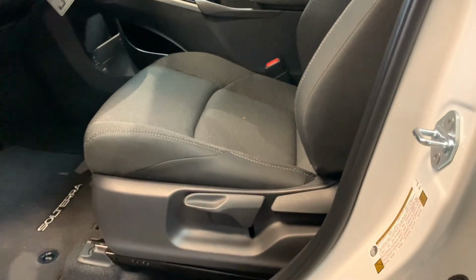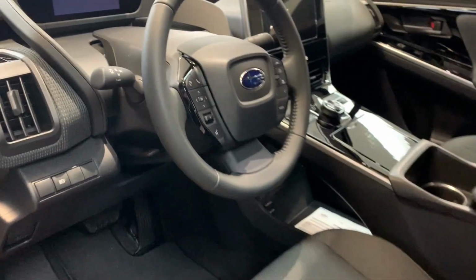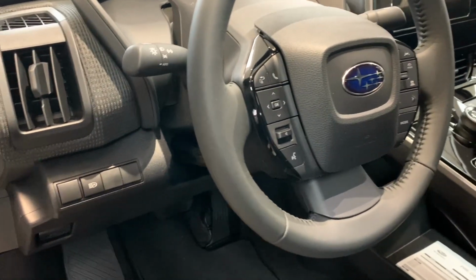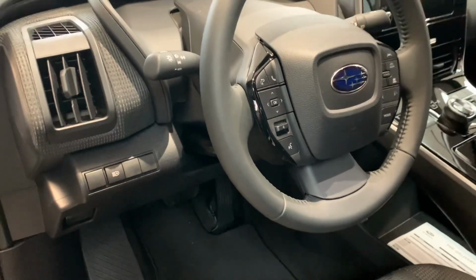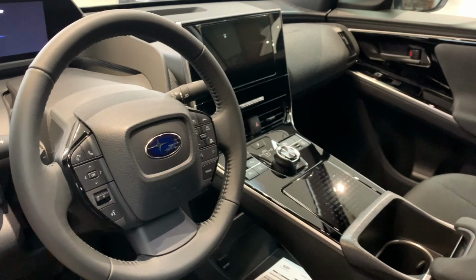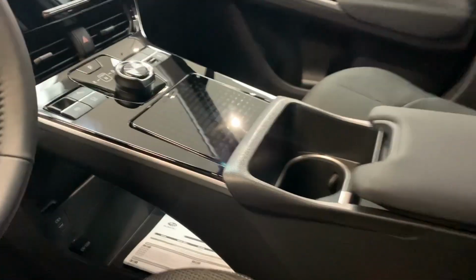In the base model, you'll get a manual seat. Of course, fully automatic headlights. You get auto high beam assist as well. So if you turn on your high beams, they'll go to low beams and high beams automatically if it senses another car coming towards you. So pretty nice design.